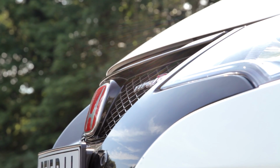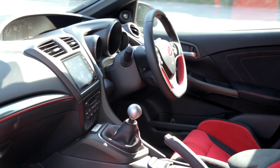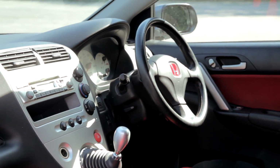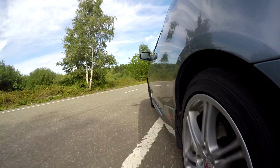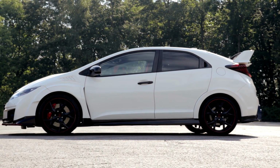But the question remains, if money wasn't a thing, and if I was given the keys to either car to keep for a year, which would it be? If fun was my only objective, then the EP3 would win it hands down. Its chassis dances like that hot girl in the club, and you always want more. But when the night's over, all you really want is to get home fast without really thinking. And that's what the new 2015 Type R does so well.